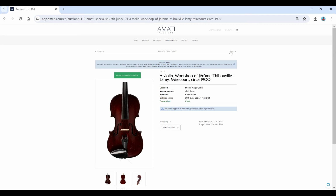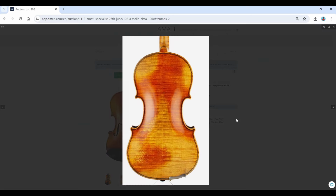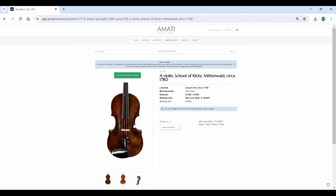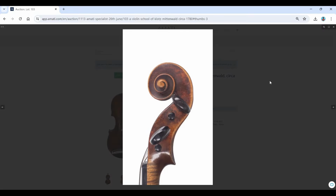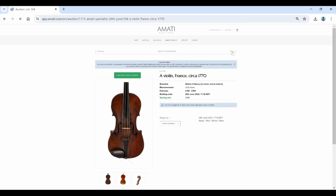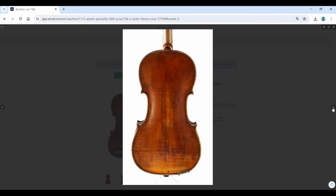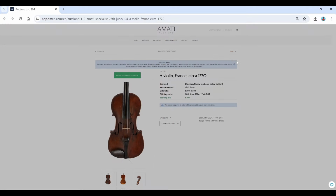Workshop of JTL there. Violin circa 1900. I think a lot of these I'm just going to go past. I'm not going to bother with. Violin, school of Klotz, Mittenwald, circa 1780. 2 to 4 on that. Not too dissimilar from that cello that they have early on. Violin, France, circa 1770. Now I think this has been in the auction before as well. I recognise this, and I think actually the whole of this side has been kind of replaced.